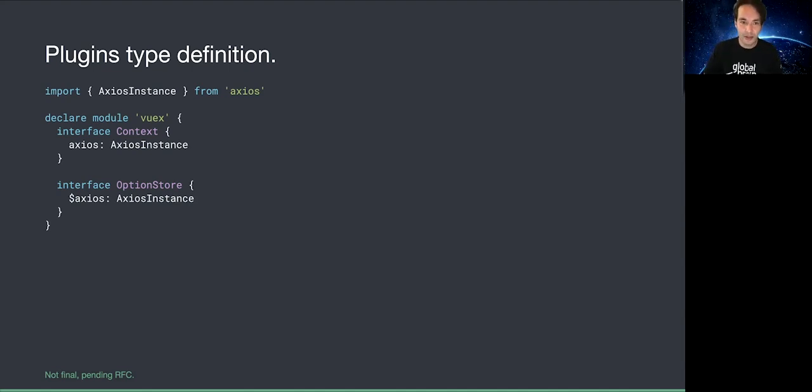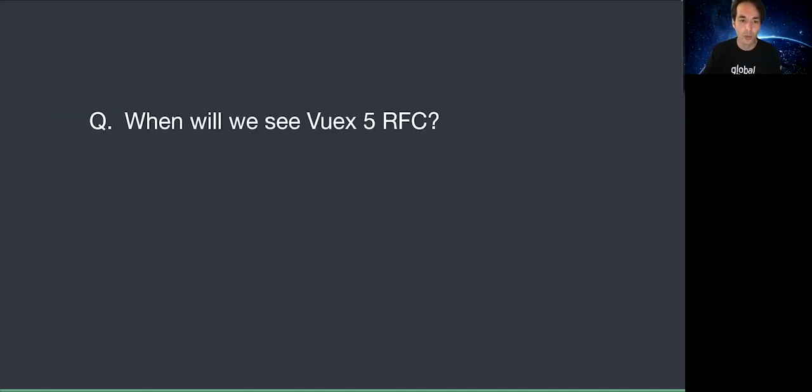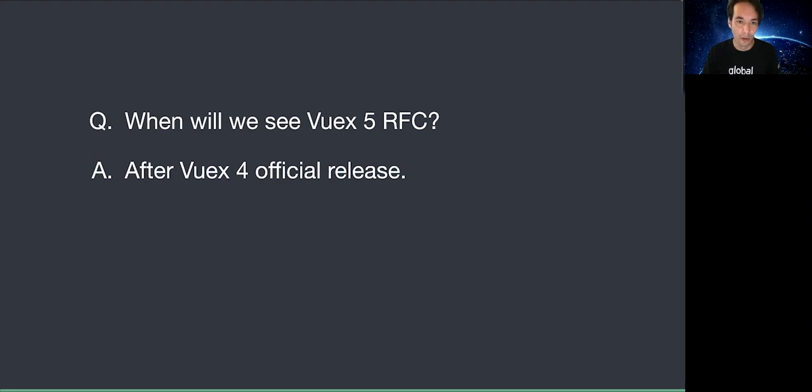So that is it for Vuex 5. It gets much thinner and much simpler, and I hope you like it. I think you all got a brief idea of our direction for the future of Vuex. The next question is, when will we see the Vuex 5 RFC? The answer is after the Vuex 4 official release. First, we would like to focus on Vuex 4 at the moment and make sure everything works fine. We'll also get lots of feedback, especially about the Composition API, after Vue 3's official release. So I'm thinking it's worth collecting that feedback first and making sure this new Vuex idea is the correct path to take.